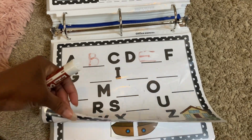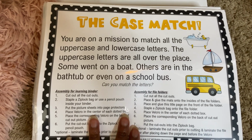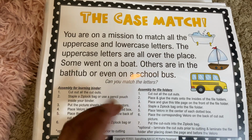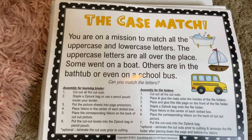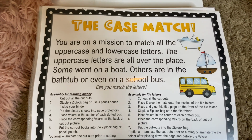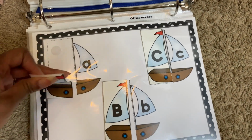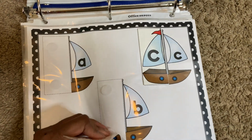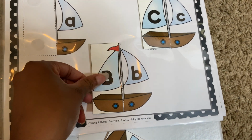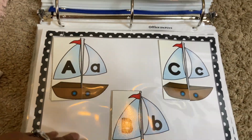All right, so after that game, you have the case match, where you are on a mission to match all the uppercase and the lowercase letters. The uppercase letters are all over the place. Some went on a boat, others went in the bathtub, or even on a school bus. Can you match the letters? For this game, depending on the letter determines where the letter went to hide. This game really matches uppercase letters with lowercase letters, and children will put the capital A with the lowercase a, and so on.